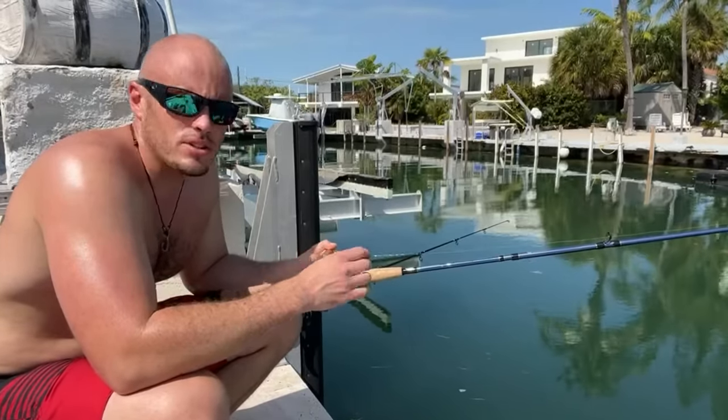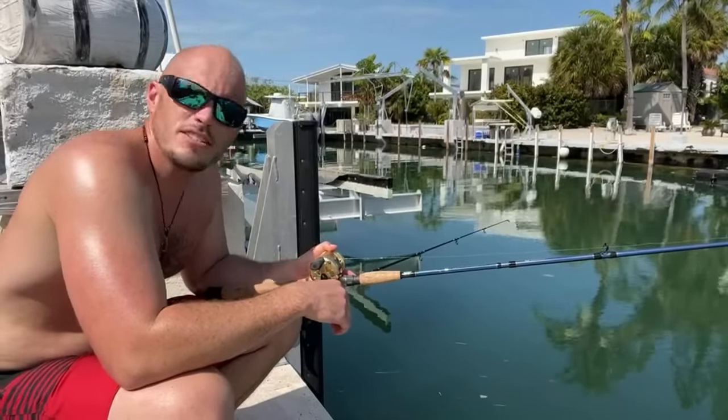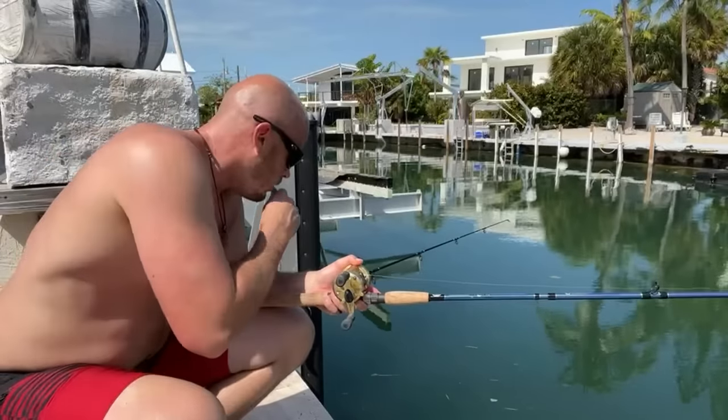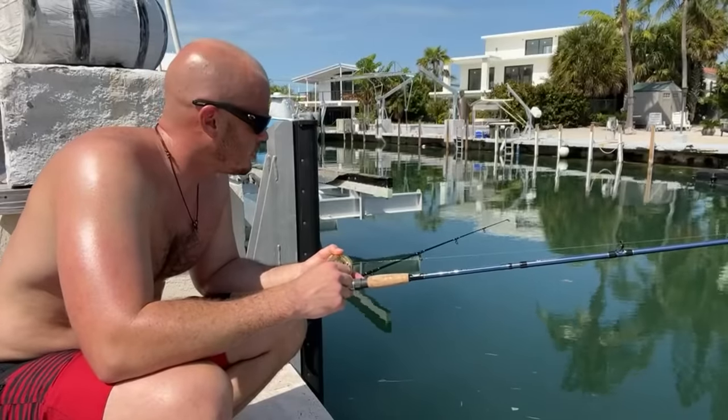The other day when we were out, we saw a nurse shark swimming around in the canal and some stingrays. So that'd be really cool to catch either one of those.